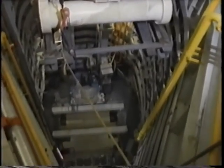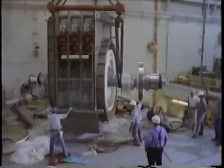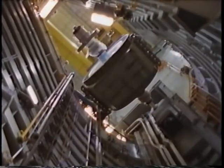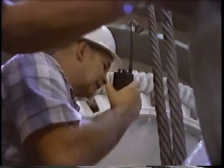The main components to be installed are the turbines and generators. The 8 generating units, built by Asea Brown Boveri in Sweden, are each 28 feet across, the largest such units ever built.